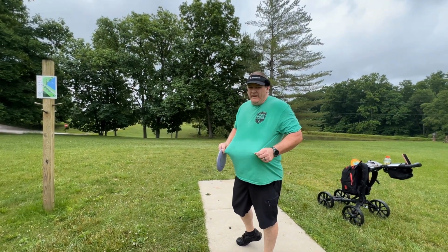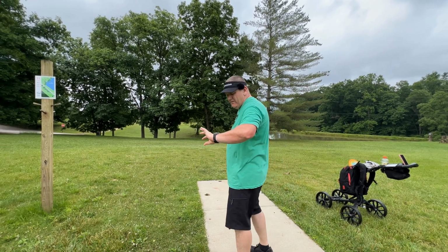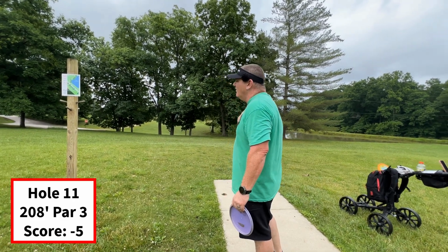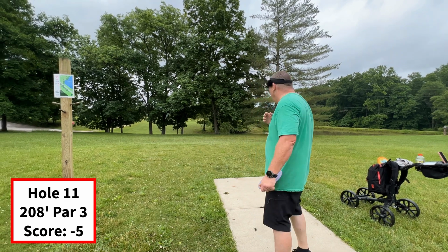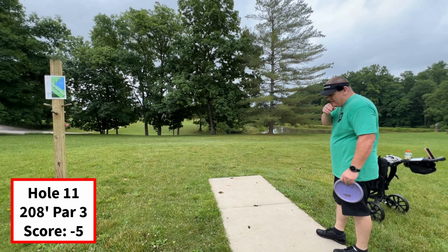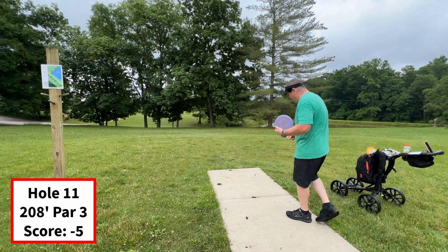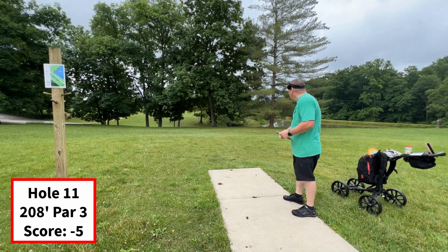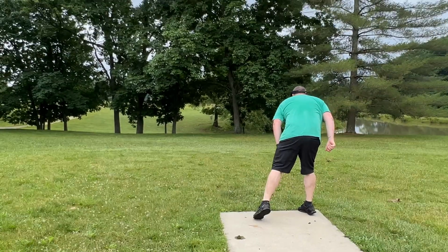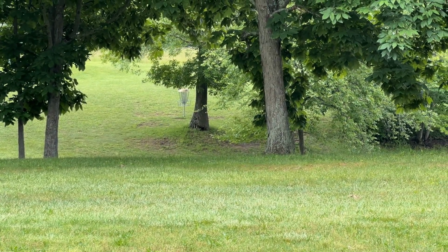The good old Indiana humidity is getting the best of me right now. It's only like 72 degrees outside, but hole 11, par 3, 208 feet. Aiming across the road there. Want to land a little bit to the left of the basket because there's a pond on the right. I'm going to throw the rock. That's pretty good.